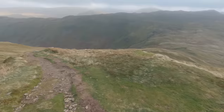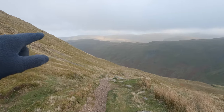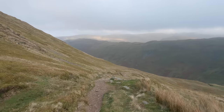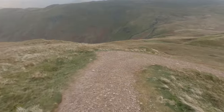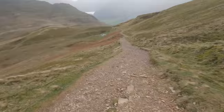And as I spun round here, I think I was talking about the different patterns, the shadow and the light. Beautiful. Really nice views. It's Angletarn Pikes. I had this foolish idea to run down for a little bit. Not a good idea.